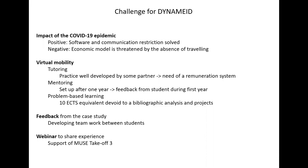But before that, what we have to overcome is the impact of the COVID-19 epidemic. This epidemic has a very positive aspect concerning the development of software and technology for communication, but the problem at the moment we're facing is our economic model. Dynamed is mainly supported by donations from economic partners or foundations, and we are not present in Asia for the moment to collect these funds.